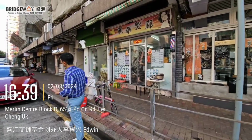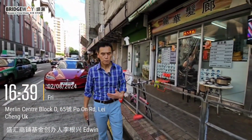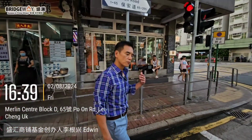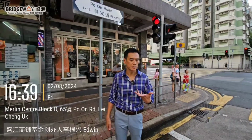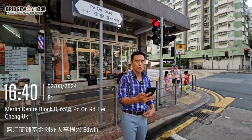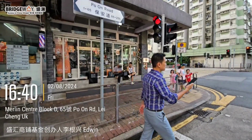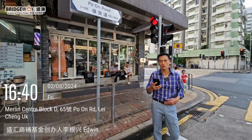So in order to make money for this shop to pay a rent of 22,000 Hong Kong dollars, monthly revenue has to be around 100,000, because rent as a percentage of total revenue, around 20%, that will make money. Then in order to achieve a revenue of 100,000 Hong Kong dollars, it has to sell around 75 cups of coffee every day for a price of 44 Hong Kong dollars per cup of coffee.